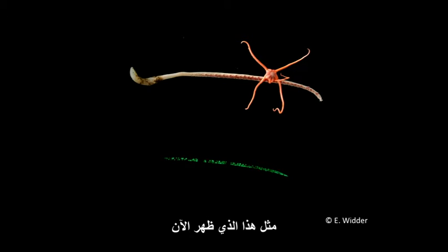And like the one you just saw, it can produce these as bands of light. So if I squeeze the base, the bands go from base to tip. If I squeeze the tip, they go from tip to base. So what do you think happens if you squeeze it in the middle? I'd be very interested in your theories about what that's about.